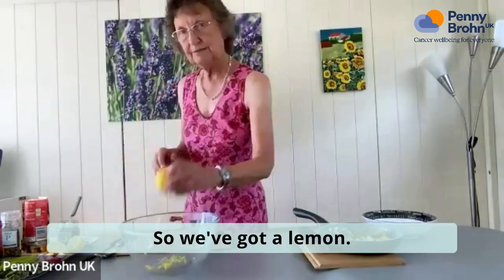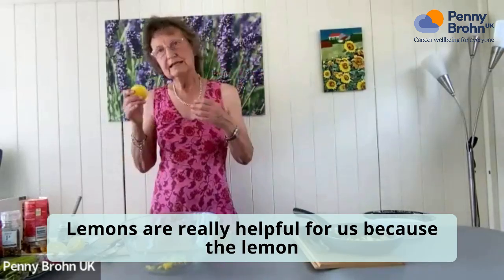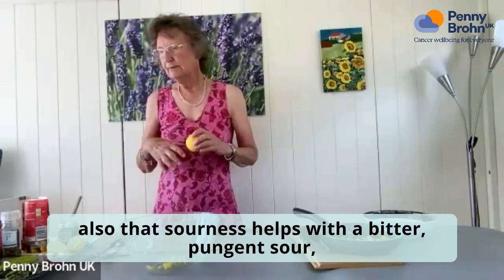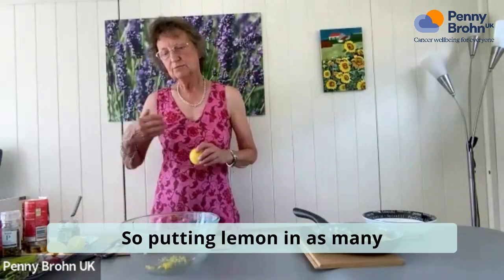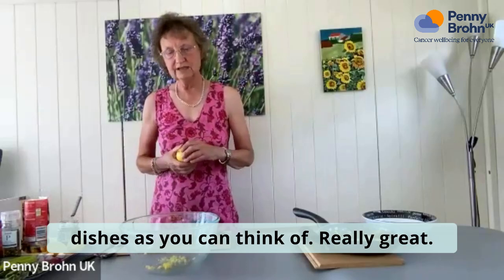So we've got a lemon. Lemons are really helpful for us because the lemon juice helps to distinguish flavour in your dish. And also that sourness helps with a bitter, pungent sour, which also is supportive to our digestive system. So putting lemon in as many dishes as you can think of, really great.